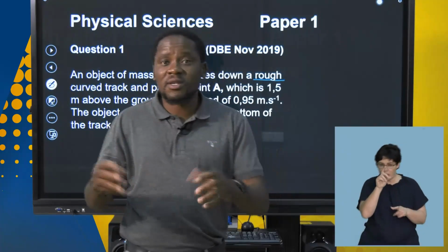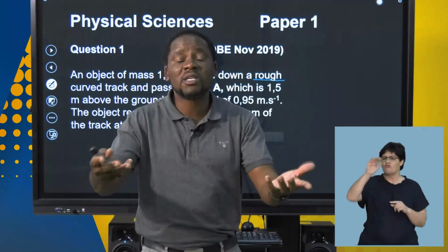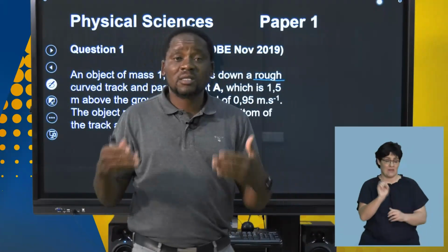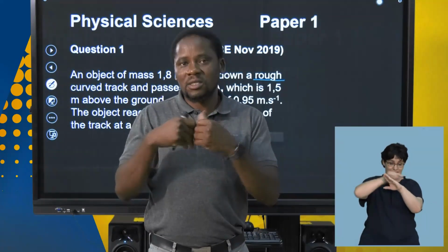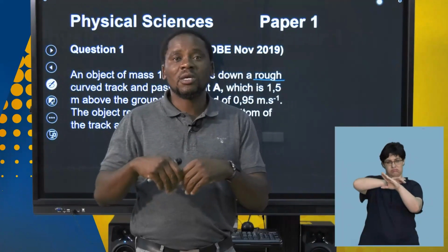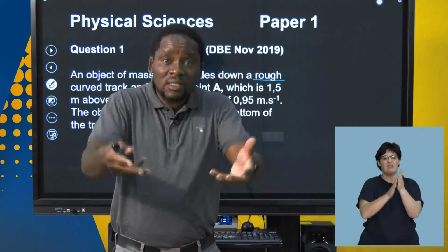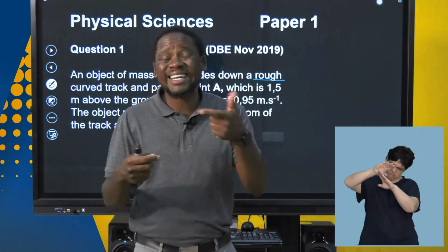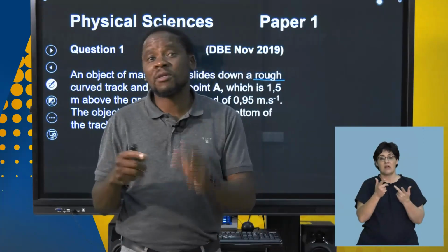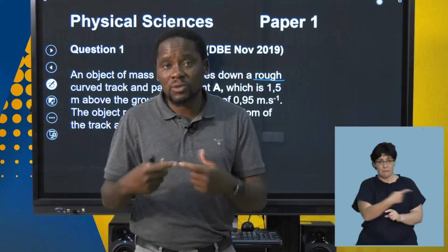So the word rough, exactly what does it suggest? There's a lot of implication to it. Remember, it says the surface on which the object is moving is rough. It means there is a frictional force that is exerted by the surface on this object as it slides down. But the direction of this force is also very important. It's always opposite to that of the motion.